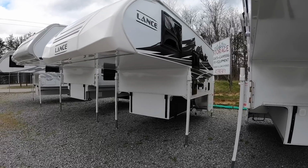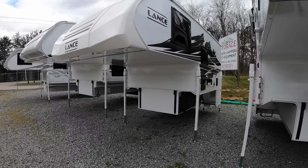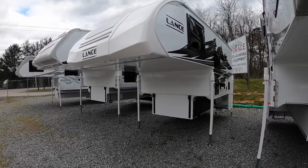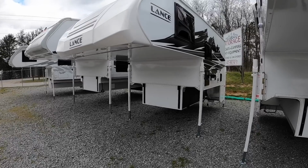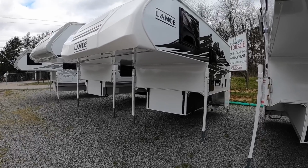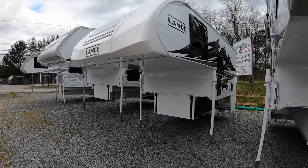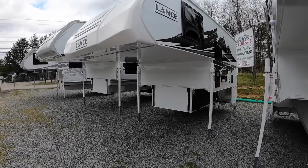What we're going to be looking at today is the 2022 Lance 865. This is the first 2022 model 865 I've actually had on my lot. So we're going to be taking a look at it today. This one right here comes in weighing around 2,297 pounds dry with standard equipment and 2,615 pounds wet.